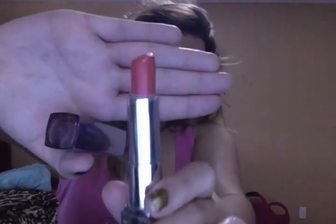We have this one, which is Coral Lush. It's like a light coral color. But if you guys don't like the coral or it's too dark, then yeah, this is a good one. I'm trying to go fast because I don't know where my charger is and I only have 5% battery, so let's see how far we go.